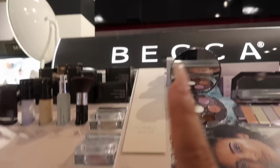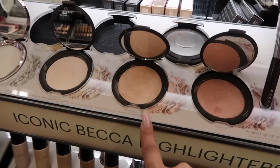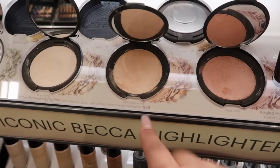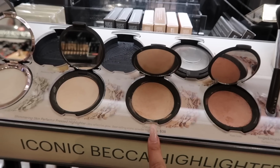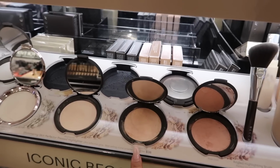Okay, now from Becca, my favorite product from Becca is obviously their Champagne Pop Highlighter for $38. Dang, that's blinding. Highly recommend the Champagne Pop. Really good highlighter.